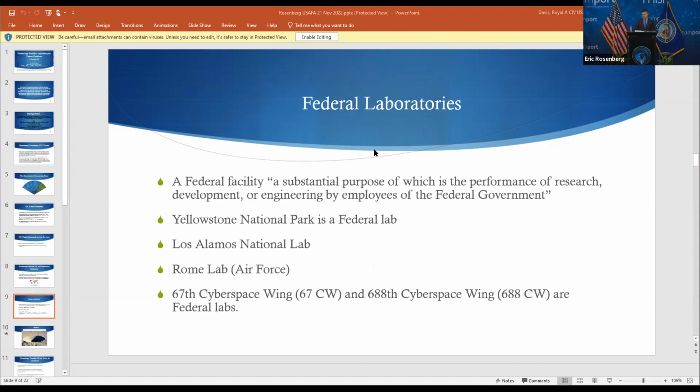So federal laboratories. A federal laboratory is a facility where the substantial purpose is the performance of research, development, or engineering by employees of the federal government. This definition is very broadly defined. There's a court case called Babbitt, where it turns out Yellowstone National Park is a federal lab. So Yogi Bear gets a lab. So does Los Alamos National Lab, Rome Labs up in New York. And the 67th Cyberspace Wing and the 68th Cyberspace Wing are also considered federal laboratories.